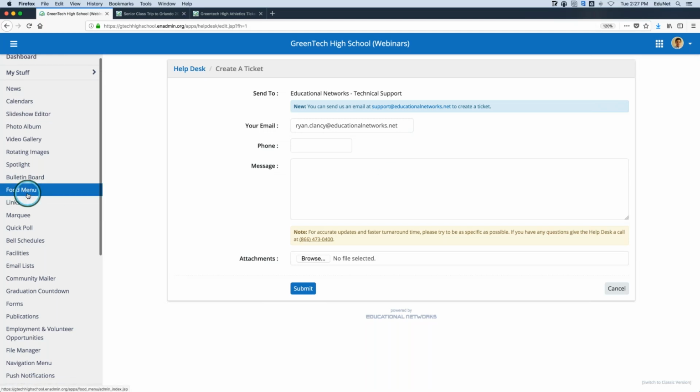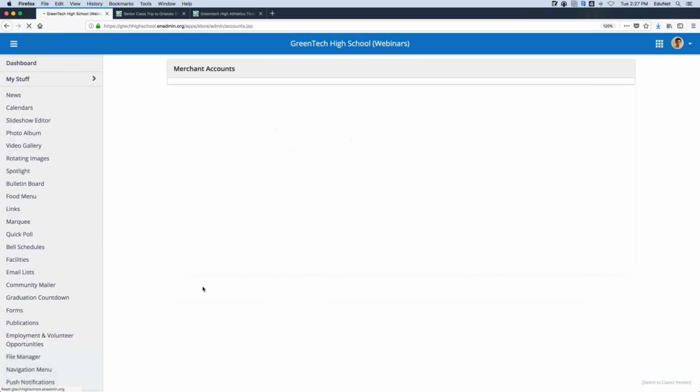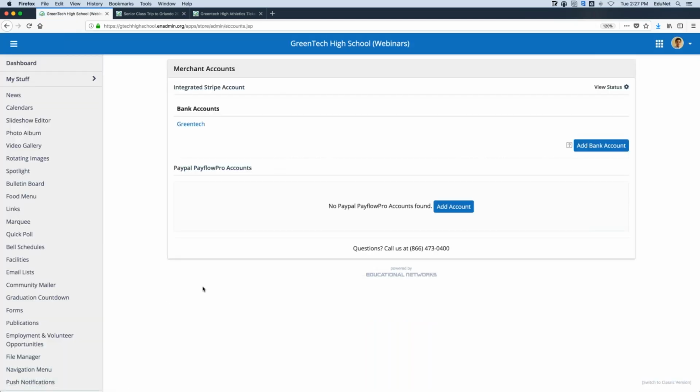All right, everyone. Now here's an important tip. You want to make sure to connect your site to your merchant accounts, and there's a few options available to you. One of those does include using an integrated Stripe account. This is something that you're able to set up right within your CMS. If you do have an existing merchant account, you can use that too, just so long as it is compatible with PayPal Payflow Pro.